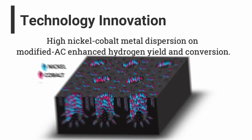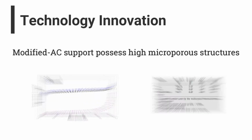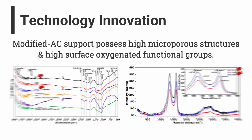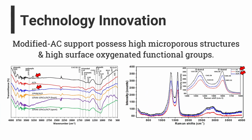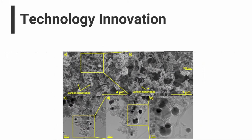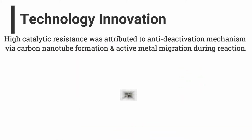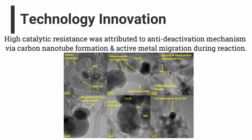in steam reforming reactions. The analytical characterizations of BET, FTIR, and Raman spectroscopies have confirmed that the modified AC support possesses high microporous structures and high surface oxygenated functional groups. The TEM images of the spent catalyst show that high catalytic resistance was attributed to the anti-deactivation mechanism by carbon nanotube formations and active metal migrations during reactions.